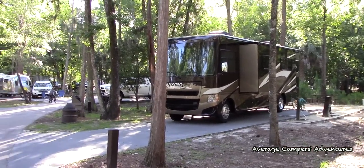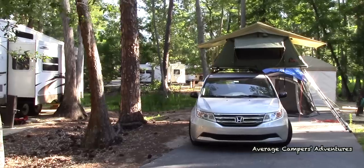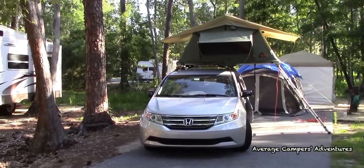1818, 1819, 1821. Good luck. You don't need a big RV to enjoy Fort Wilderness. Look at this great example of a simple way to set up camp and enjoy the day.